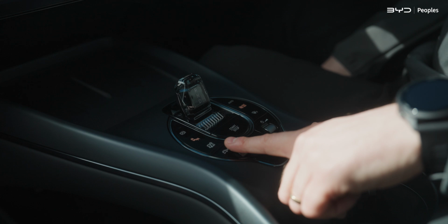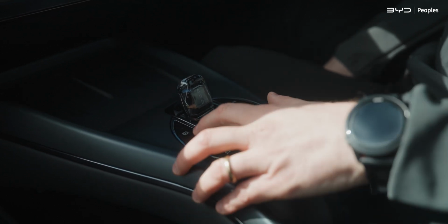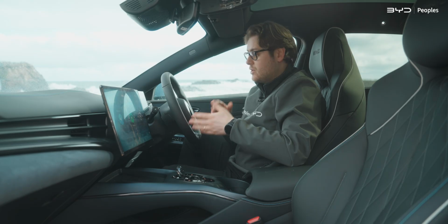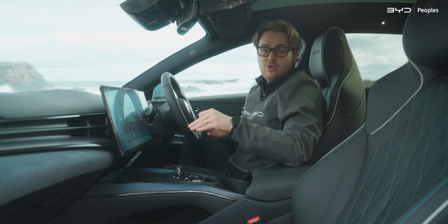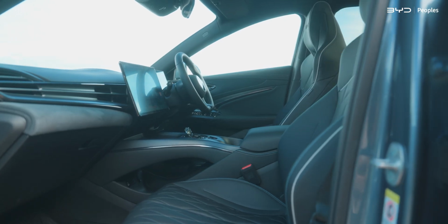However, there's also plenty of physical shortcut buttons in here, which I'm a big fan of. You can change things like your volume, your parking sensors, your drive modes, all with the touch of a good old-fashioned button. There's also plenty of storage up here.